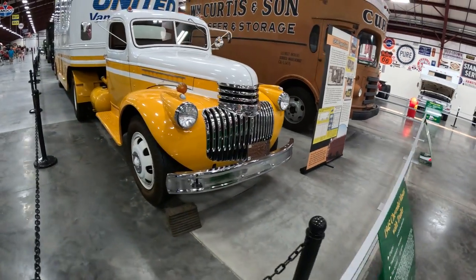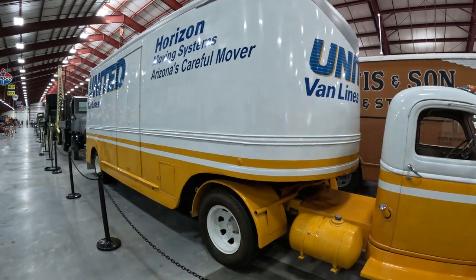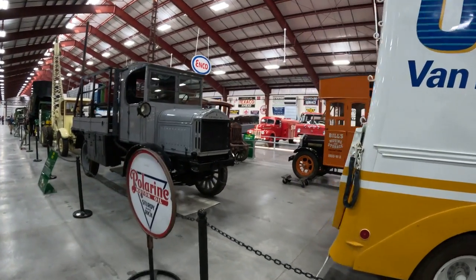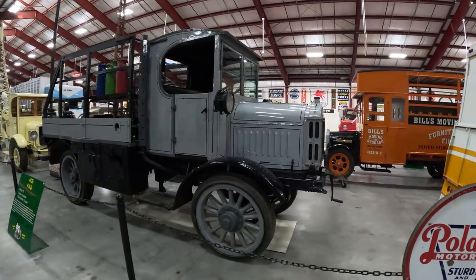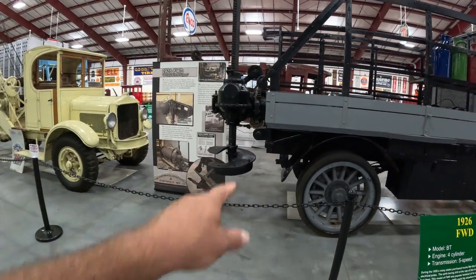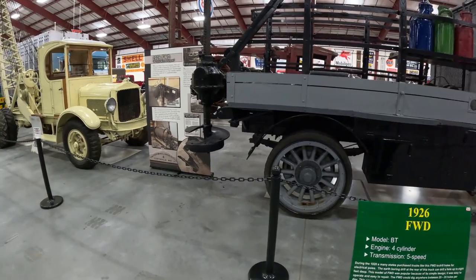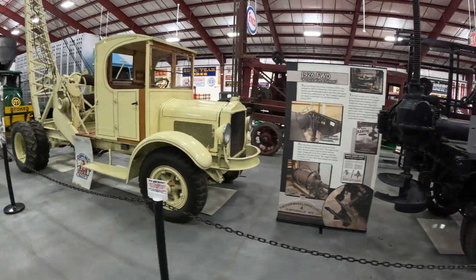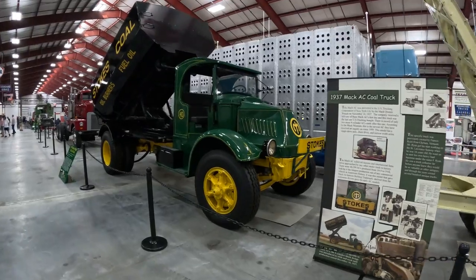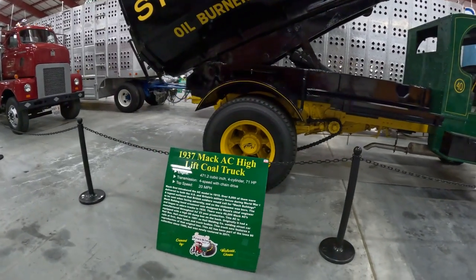'45 Chevrolet. Arizona's careful movers. Hand crank, a '26 FWD, whatever that is. They drilled an earth boring drill, 8 feet deep. Doesn't say what for. I apologize again for going so fast through here, but I'm on a limited battery. Coal truck. That's cool. '37 Mack.